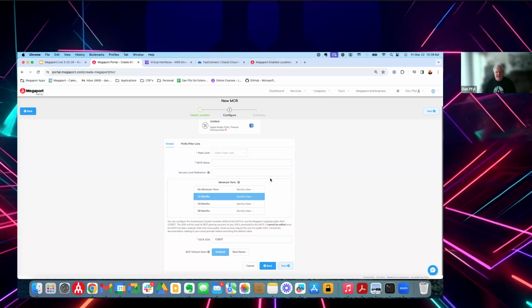The next screen we get is where we're going to build our MCR. We have the choice of a 1 gig, a 2.5 gig, a 5 gig, or a 10 gig throughput. This is the aggregate throughput. Today we're going to build 500 meg back to the customer data center, 500 meg to Oracle, and 500 meg to AWS. So for this, we're going to need a 2.5 gig MCR.